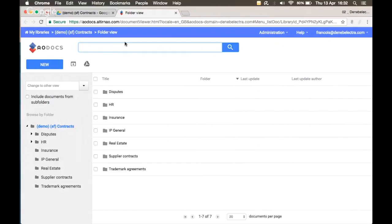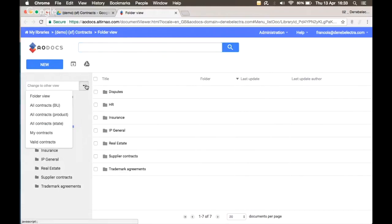So that's a more powerful search. Also, from the AODocs interface, the administrators of the folders are able to configure different views. The view that we're looking at is the mirror view of what we have in Google Drive, which means the same folder structure and so on.